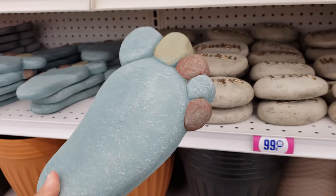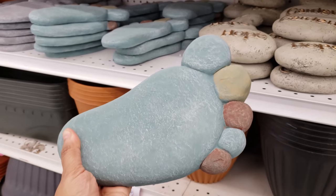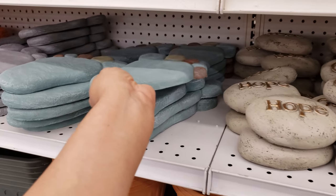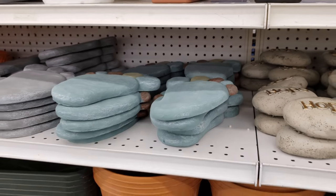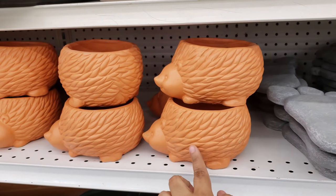You know, what are those trolls called in Frozen? Do you remember? No. That reminds me of it. They look like rocks. Yeah, the rock trolls from the movie Frozen. Oh my gosh, how adorable. And you could also paint that.